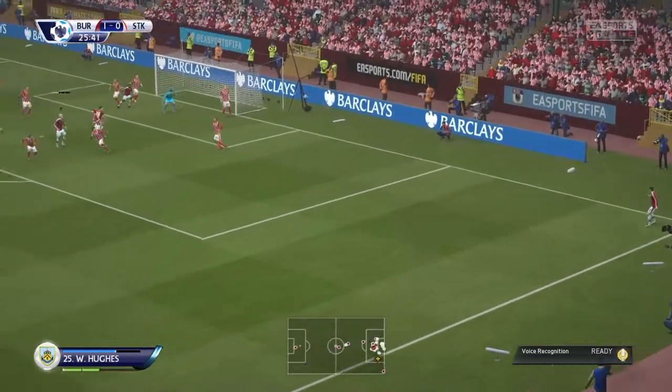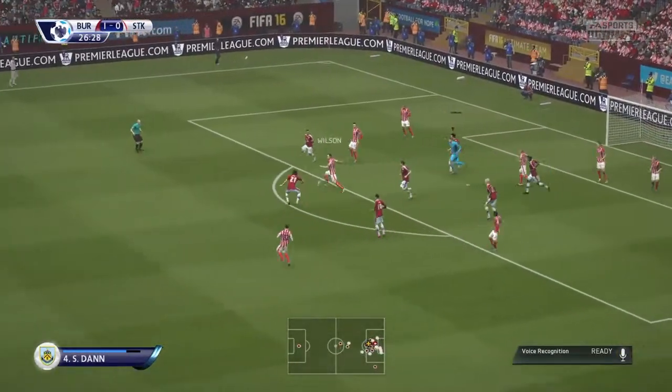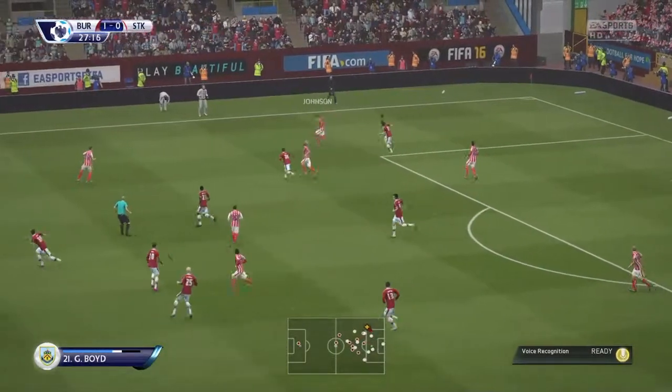Well, last time Barton went for a cross, he got caught out. Hughes' header. And Stoke are still in a little bit of trouble here. Cameron. Johnson.